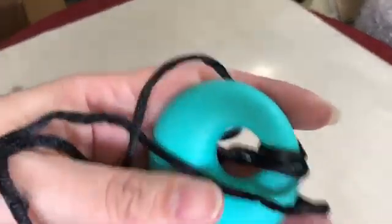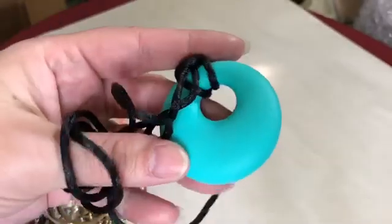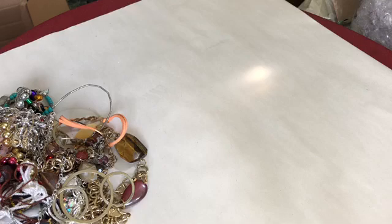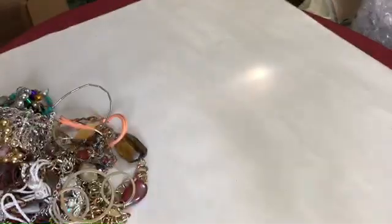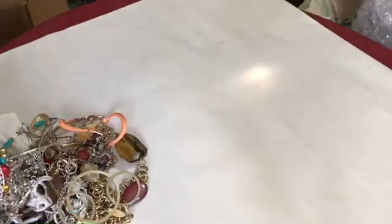This is just a giant piece of silicone rubber. I'm guessing it is a teething necklace for a baby. I have a bunch of those set aside too. They will make a nice lot. Some more cheap plastic beads.